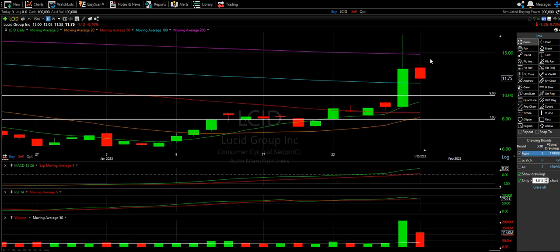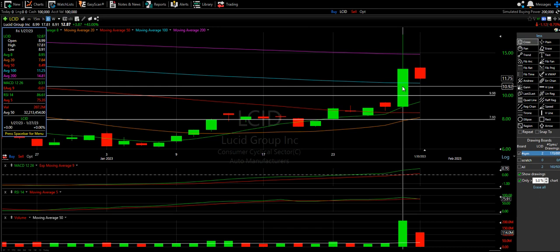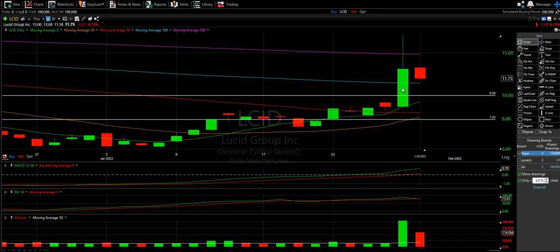A couple reasons why it's an interesting candle. We're actually still technically over the 100. We're still well over 50% candle, right? 50% is roughly right there, okay?